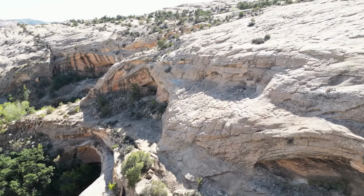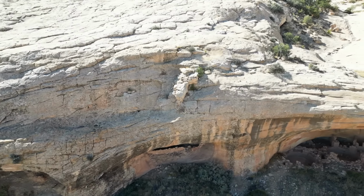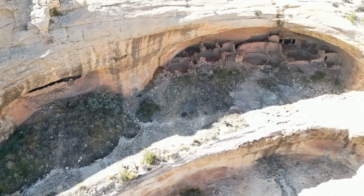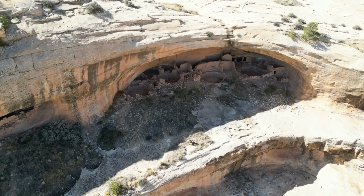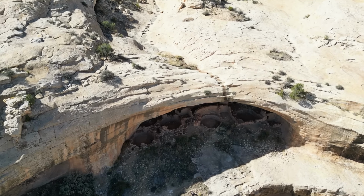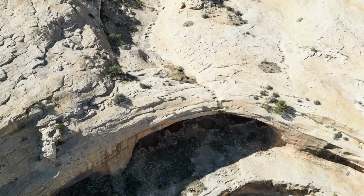You can see the ridge there where people climb up to get into these dwellings. And even though it's pretty high up, it's fairly accessible. If you want to climb into these ruins yourself, you have to be cautious, but it doesn't take that much work to do. Now looking above there, you can see where the river flows when it rains.